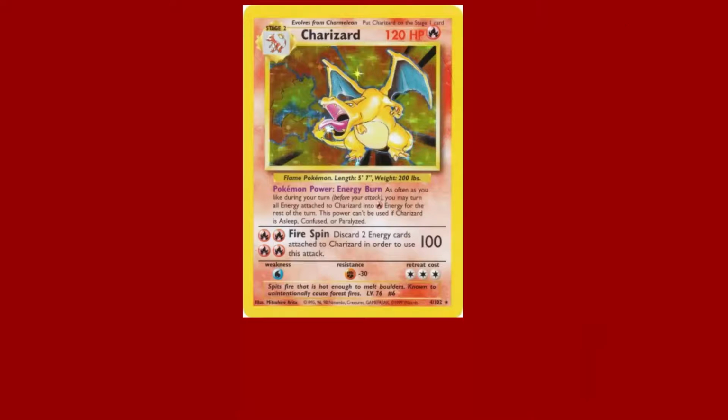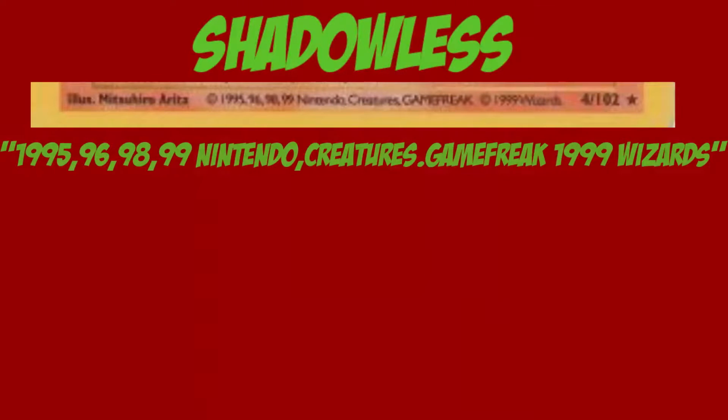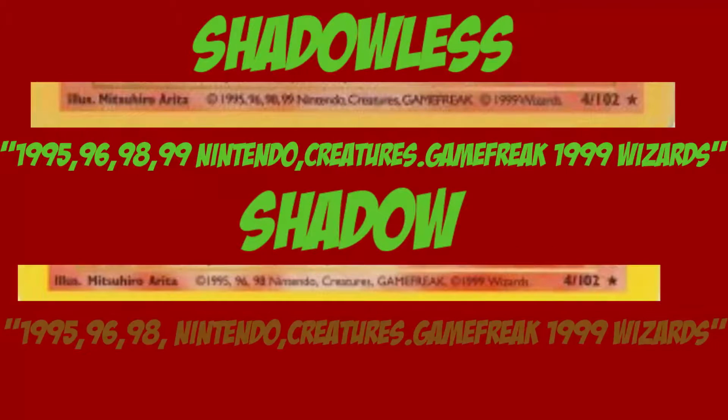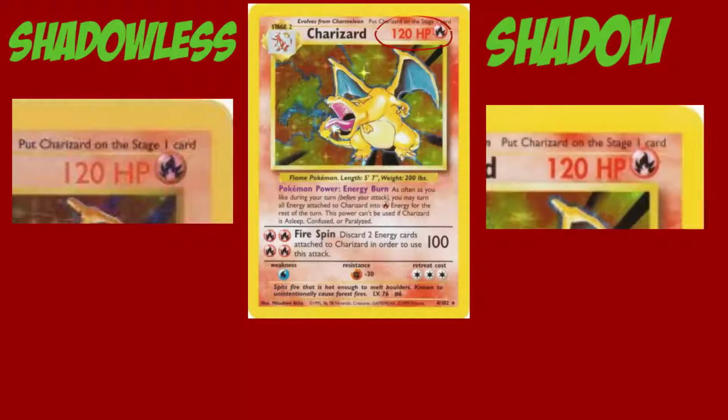The second way to tell is the text at the bottom. If you have a Shadowless Charizard card, the text will read 1995, 96, 98, 99 Nintendo Creatures Game Freak, 1999 Wizards, which is a misprint because they use 99 twice. On the fixed version of the cards, it reads 1995, 96, 98, Nintendo Creatures Game Freak, 1999 Wizards. The third and final way to tell is to use the HP font. The regular card's font will look bolded in comparison, but this method is less reliable if you have nothing to compare it to, so I don't rely on this method as much.